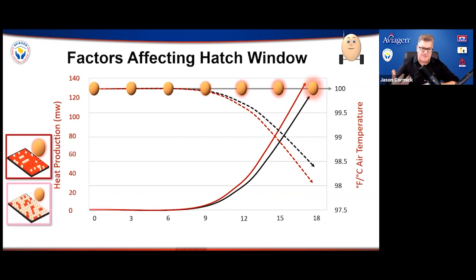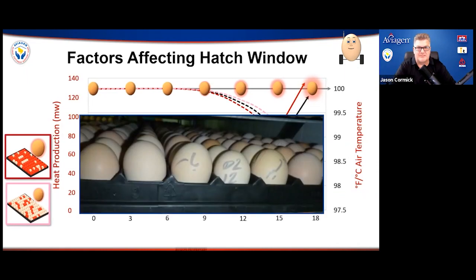And if we have lower fertility flocks or smaller eggs, then that heat production is going to be less, so our air temperature is going to have to be higher to compensate for that. It doesn't matter where it is, so long as that eggshell temperature remains at 100. Of course, if you've got poor fertility, this really is not going to help you at all. When you have this kind of fertility, your hatch window is going to really struggle, because they take different amounts of time to warm up. They produce different amounts of heat.